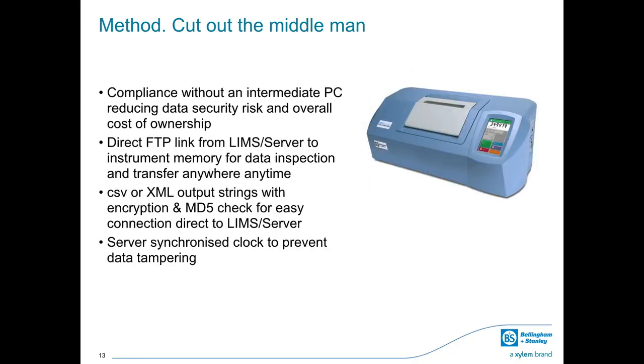Compliance without an intermediate PC. Data integrity remains intact thanks to being handled by the onboard software rather than a secondary computer. Direct FTP link from LIMS server. Simple plug-and-play connection between server and instrument, giving less risk and easy maintenance.